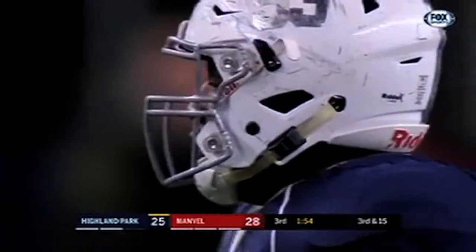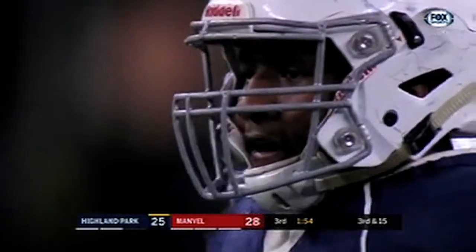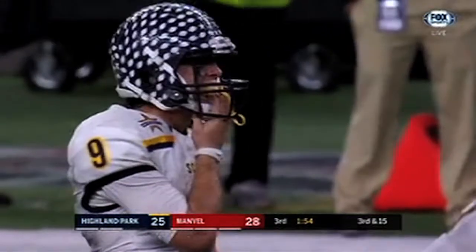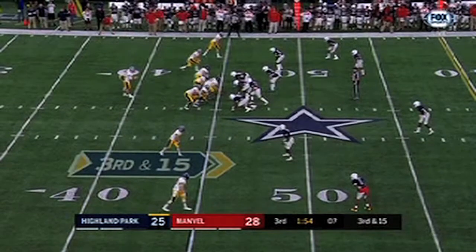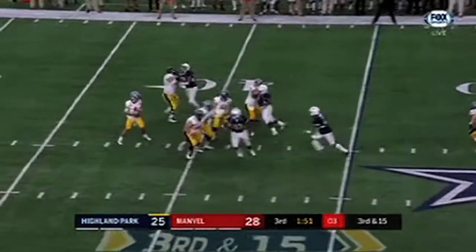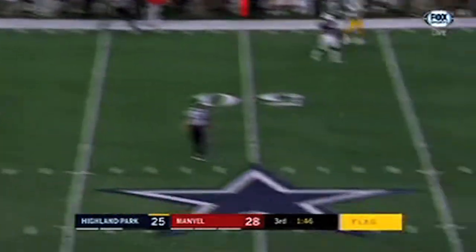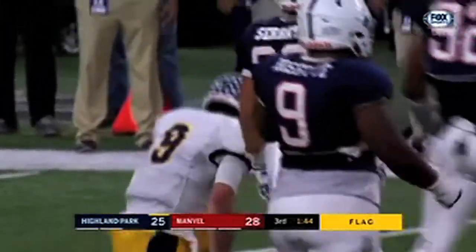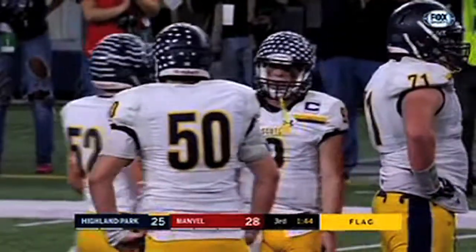Highland Park is 7 out of 12 on third down tonight. This is third and 15. They converted the last third and 15 on the 33-yard pass to Solstad, which led to the last Highland Park touchdown. Jones now looking towards Solstad, but here comes the pressure again. Now a flag goes down, and Jones is hit as he throws. It's incomplete. He was hit hard from behind. That's Derek Williams hitting him from behind.